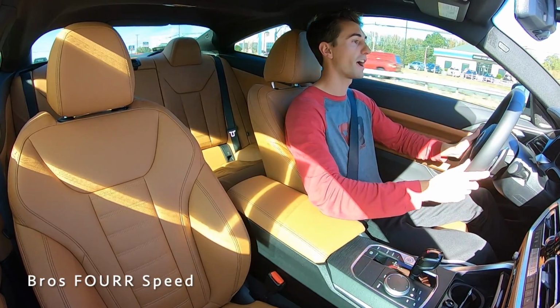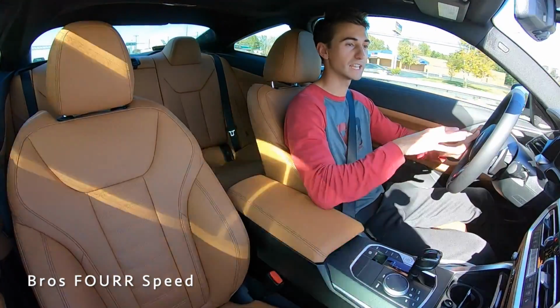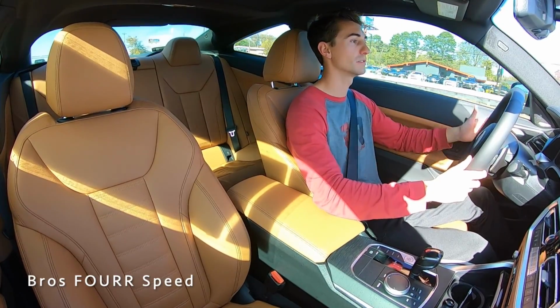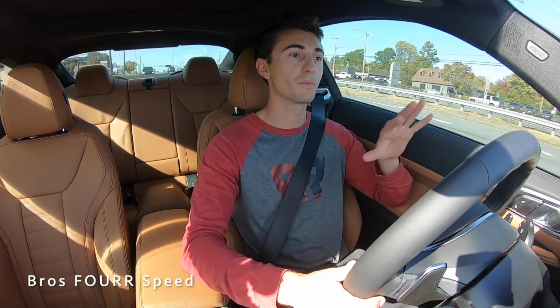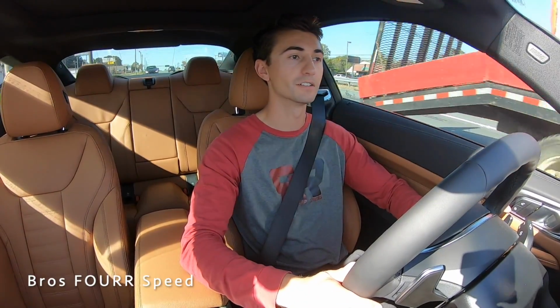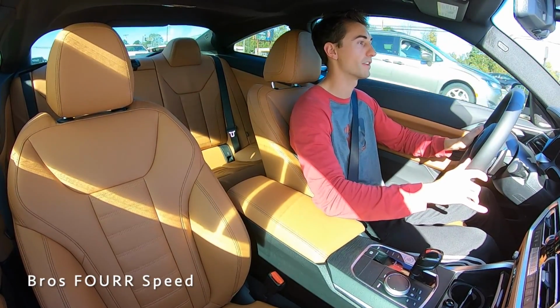And now that we're just cruising on the highway again, I had the lane keeping assist, forward collision, we have the adaptive cruise control, all the safety settings that you're going to expect in a BMW. And we're going 60 miles an hour, super quiet as you would expect. Really well insulated from the road and the other elements, and you can't really hear too much outside of the car. And then coming to our final stop, wrapping up my thoughts on the 21 4 Series.